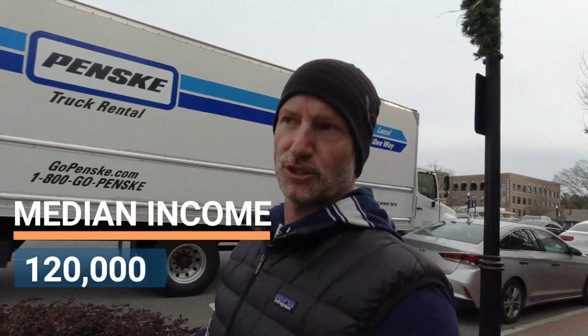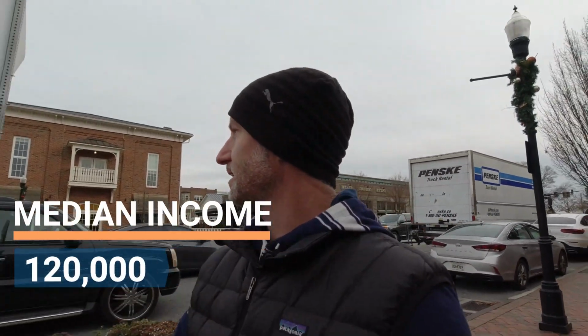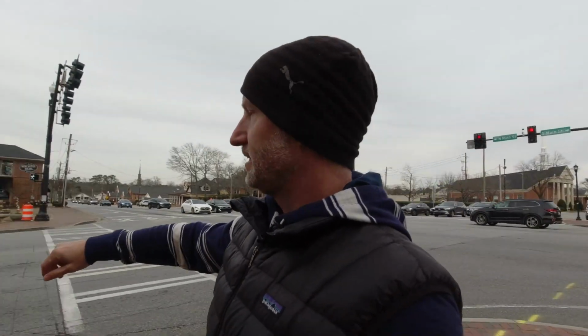But Alpharetta has a population probably over 100,000 people, and if you combine all the zip codes and not just the city center, might even be close to 200,000. Median income's probably 120,000. Median home value is north of $500,000 at this point. And so I was walking up from down there. This is like the original kind of historic older Alpharetta.